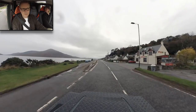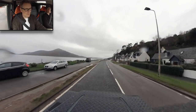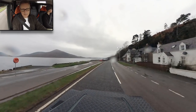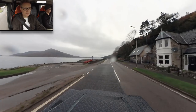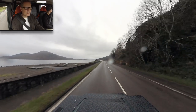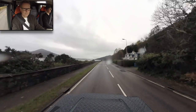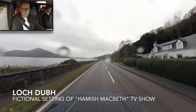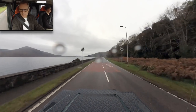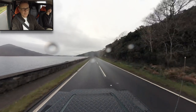So anyway, we're heading now to Plockton, and for those who don't know, Plockton is the setting for the TV show Hamish Macbeth. It wasn't called Plockton on the show, and I forget what they actually call the town on the show. Nonetheless, that's where the show was filmed. So we're heading over there. It's about 5 miles away. And it's a pretty scenic place.